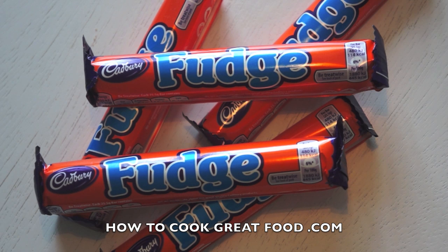A finger of fudge is just enough to give your kids a treat. A finger of fudge is just enough until it's time to eat. It's full of Cadbury goodness and very small and neat. A finger of fudge is just enough.